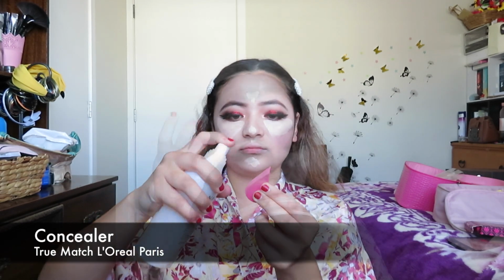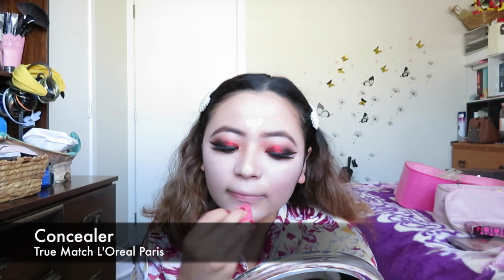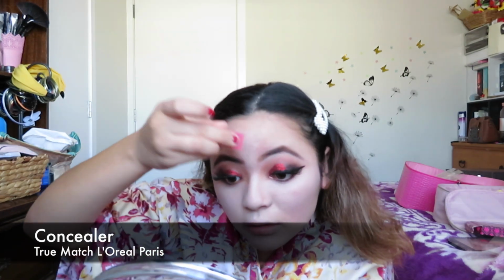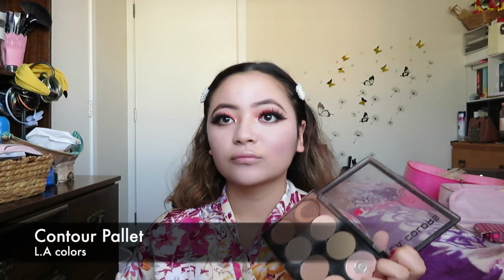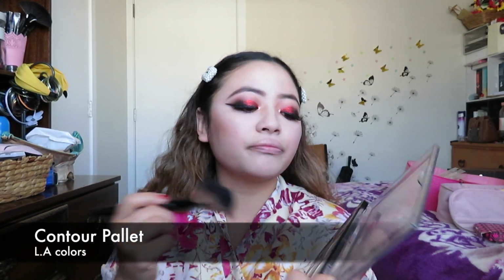I use the True Match concealer from L'Oreal Paris. As usual, it's under my eyes, under my chin, tip of my nose, my forehead. Just like before, I used the same rose water to wet my sponge, and then I blended my concealer out. For bronzer and contour, I'm using the contour palette from LA Colors.